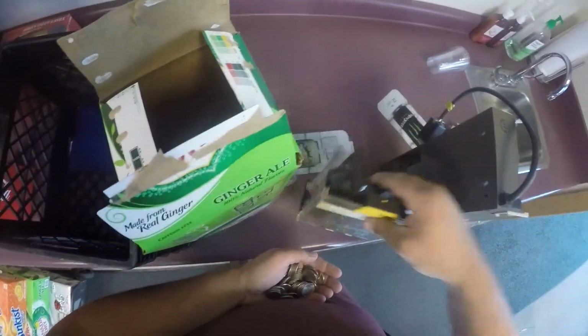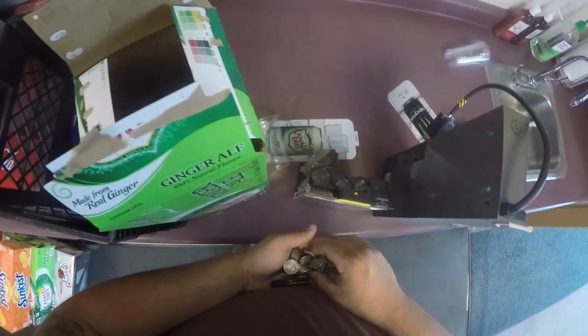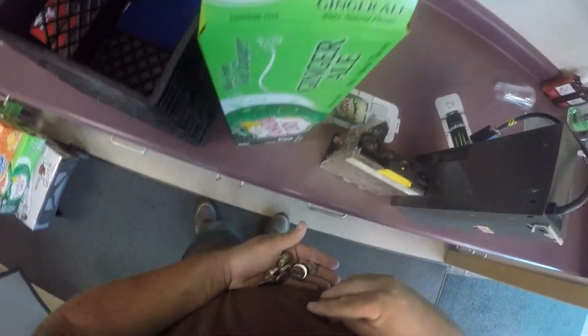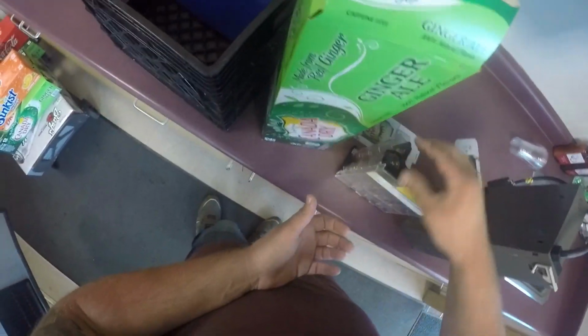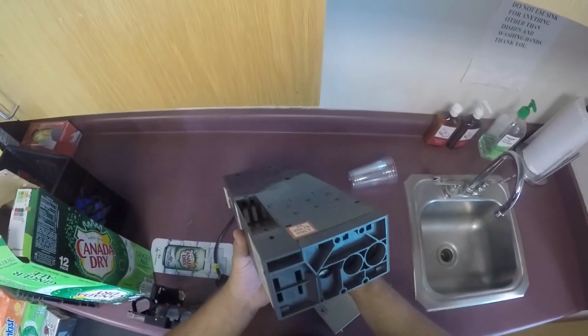So if you guys lease machines from Coke or Pepsi, try to inspect the machine before you get it on site, because if you don't, you're going to wind up with really angry customers. Just cover your own butt. You're getting the machine for free, so you can't really expect a whole lot. But I just wish they'd do their job a little bit better.